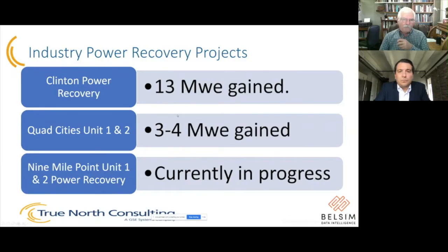So from a power recovery perspective, we've implemented it at a couple of plants right now. The first one was sort of the poster child for fouling of a nozzle, and that was Clinton, and then we gained about 13 megawatts with that. Quad Cities Unit 1 and 2, each one was around 3 to 4 megawatts, and we are in the process of implementing power recovery at Nine Mile Point Unit 1 and Unit 2.